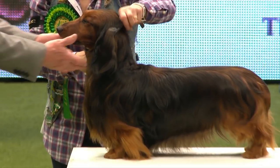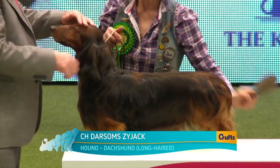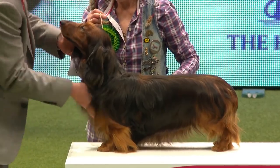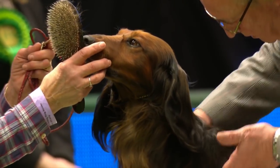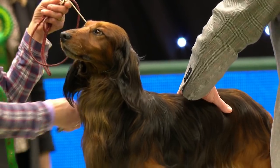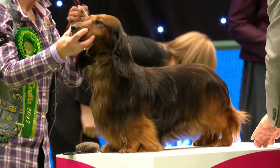Well, this is the head of one of my favourite breeds. This is the long-haired Dachshund. There were 85 of them here at Crufts today. This is a 6-year-old dog called Jack, owned by Cindy Dare from Bedford, and she says that this is a very laid-back and loving dog. But Dachshunds, well, they're just wonderful animals. 6 different varieties. We're seeing the first of them here, the long hair.